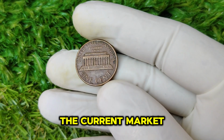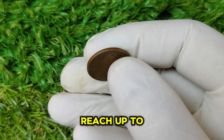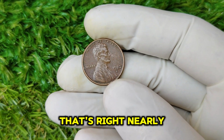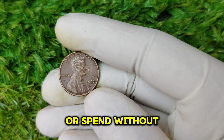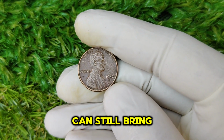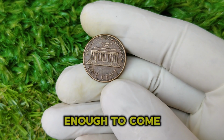As of now, the current market value of the 1982 copper penny in mint condition can reach up to $97,922. That's right, nearly $100,000 for a coin that most people might just overlook or spend without a second thought. Even lower-grade versions of the coin can still bring in thousands of dollars, making this an absolute treasure for anyone lucky enough to come across one.